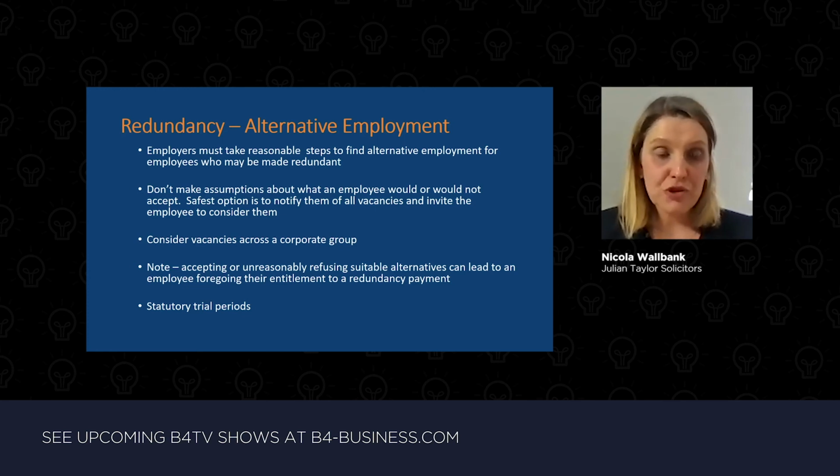And I also just want to talk about trial periods. If the terms and conditions of the new job being offered are different from those of the old job, and they commonly will be, the employee is entitled to a 4-week statutory trial period, or longer if agreed beforehand for the purposes of retraining. The purpose of that trial period is really to give the employee the chance to decide whether or not that new job is suitable for them. And if during or at the end of that period, either party, the employer or the employee, reasonably considers that the redeployment isn't working or that there are no other opportunities, then the redundancy payment would still be payable to the employee.